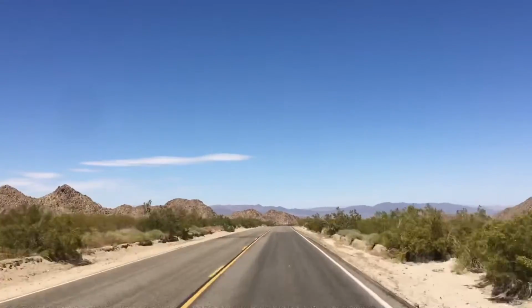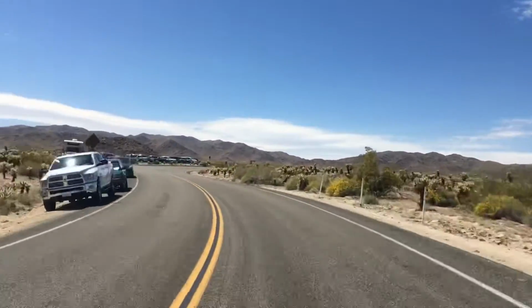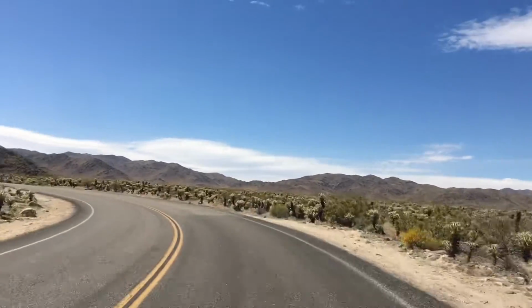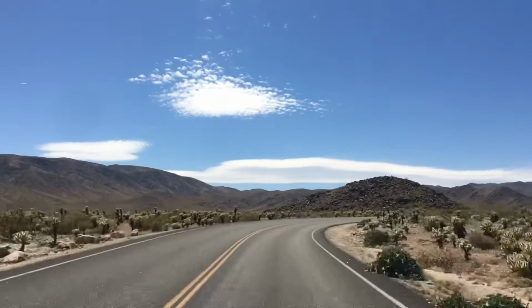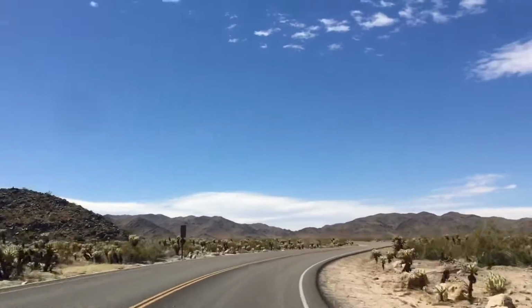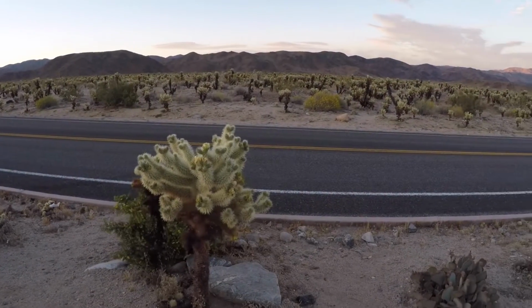Located at the merger of the Upper Mojave Desert and the Lower Colorado Desert, there is a high concentration of cholla cacti, also known as teddy bear cactus, here at the Cholla Cactus Garden. Just don't think these cactuses are as cuddly as teddy bears. This cactus is covered in spines that will latch onto your skin on the slightest touch.